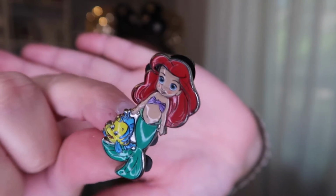All right. Just by the feel of it, I wonder if I can figure it out. I'm not a professional at pin opening. Okay, so who do we have here? Oh my goodness. Of course, my girl Ariel. How adorable is she? Ariel is actually one of my favorite Disney princesses, and it was my favorite movie growing up, and I love everything Little Mermaid. So yay for my first pin, and little baby Ariel, so cute.